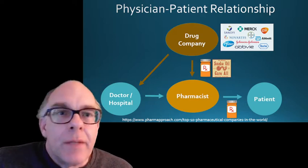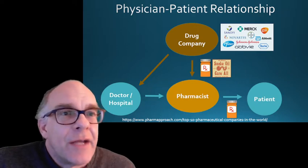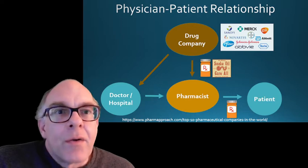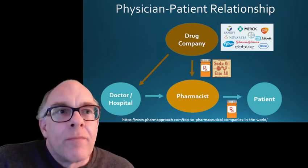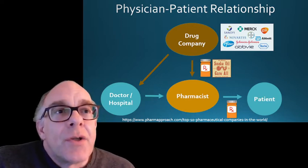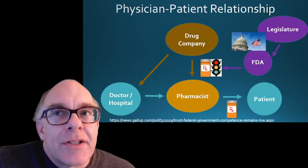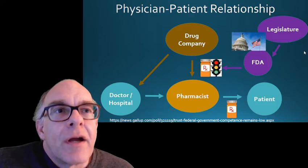But in an extreme, sometimes these snake oils, these medications put together by less than ethical companies, could actually be harmful to the patients. And so at that point, we saw in the United States the legislature get involved. The government got involved.